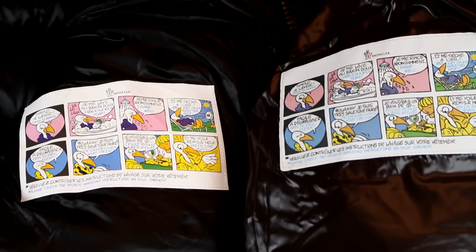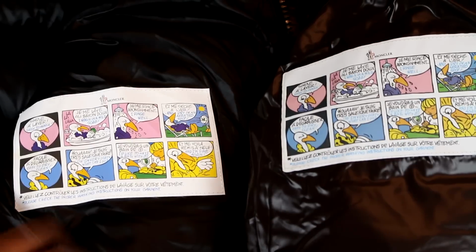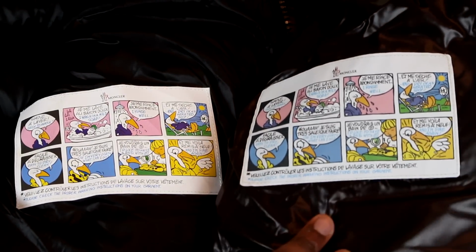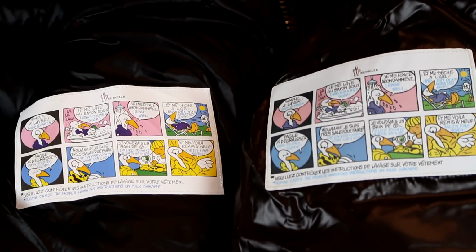Alright, so I've got both cartons next to each other here for you to take a look at. As you can see, the replica, which is on the left, the colours are a lot brighter. The colours on the authentic aren't actually dull, but this one here is just overly bright. Like if you look at the yellow, it's so much brighter than this one here. Same thing with the pink, it's a bit brighter, so things like that.